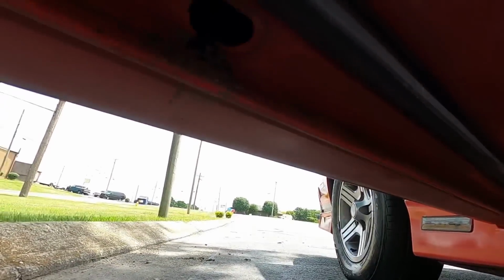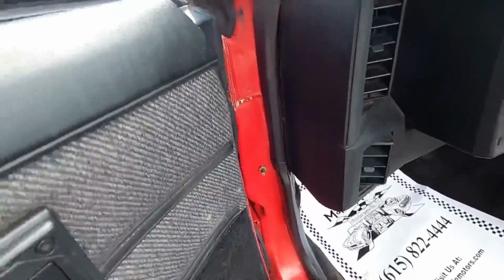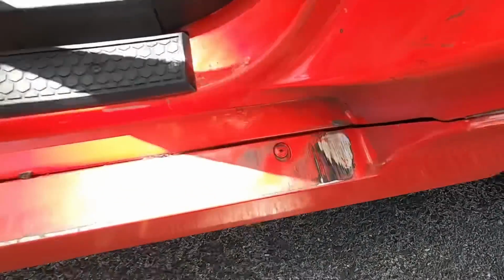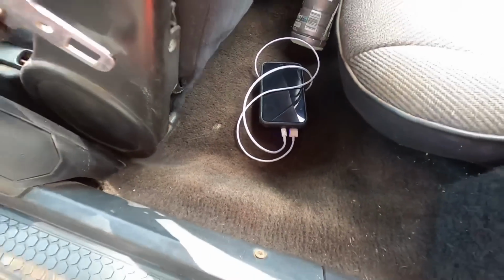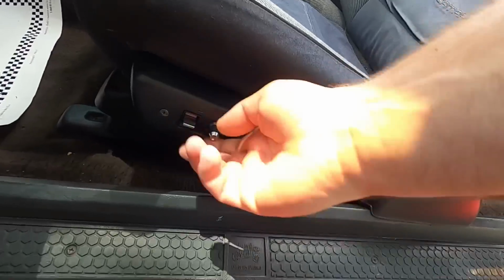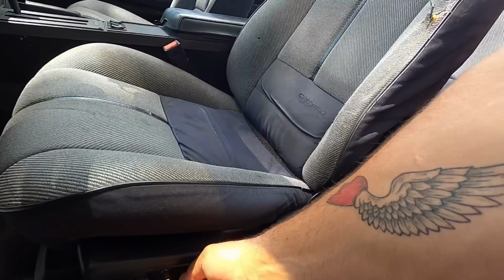Bottom of the door. In your jamb. Scuffs down here at the bottom. Carpet's a little faded. Wonder if this works. It does. Up, down. Cool. All the controls are working.